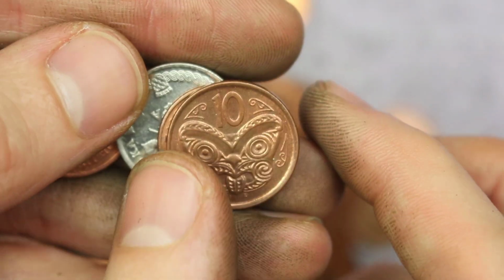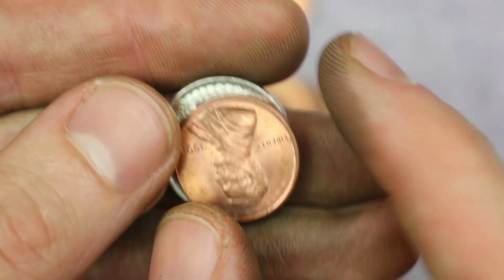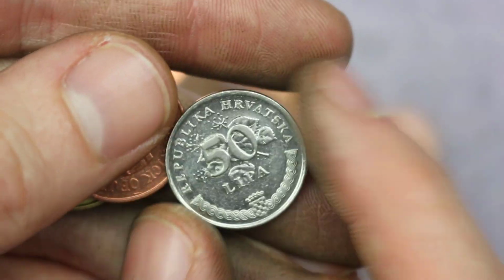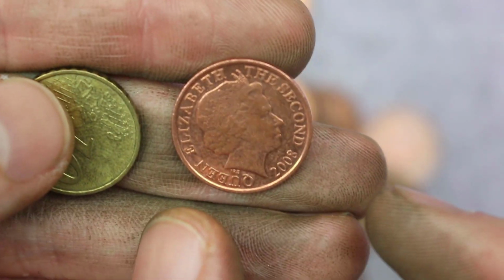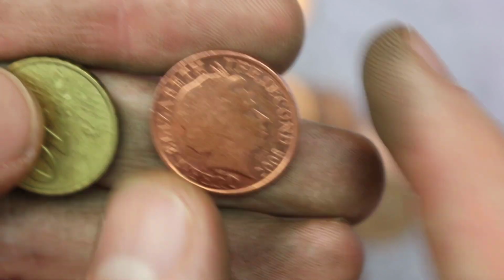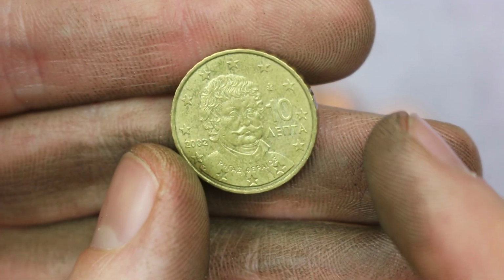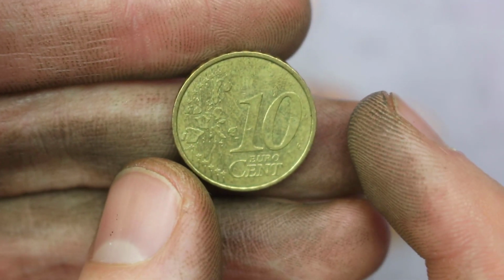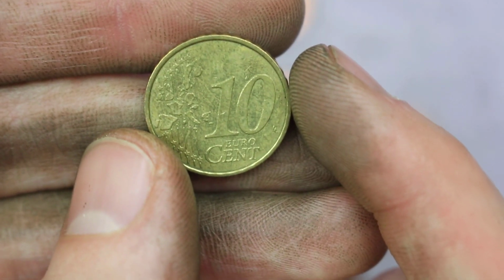This New Zealand 10 cents is pretty cool. A US 1 cent. What year is that? 94. Croatian 50 lipa. Very nice. 2011. A Jersey Tower 2000 and what's that? 8. And a Euro 10 cent. I reckon that's profit then. And that's from Greece, which is very cool. We're getting loads of oddities from these bagged bags, which is kind of interesting. So we'll see what more we get in the second half of this bag.